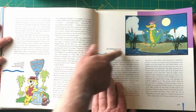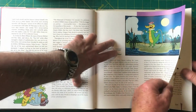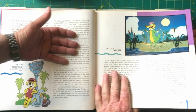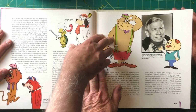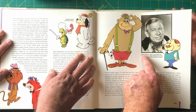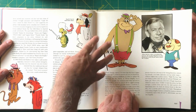So this is Wally Gator. Don't tell me they're going to have the Wally Gator music. Good. So this is Wally Gator in the swamp. Wally Gator was a zoo animal, and he always tried to get out of the zoo. And this is Magilla Gorilla. And there's the actor, remember? He did the voice. Alan Melvin? Yeah, he's from the Bilko show.